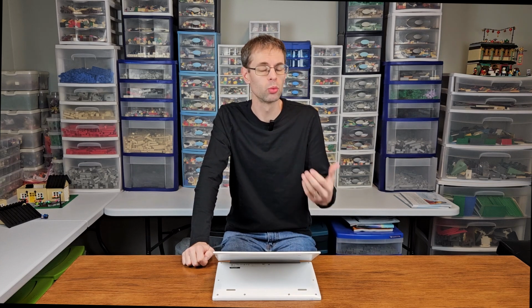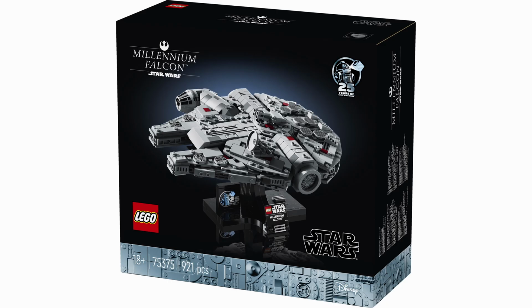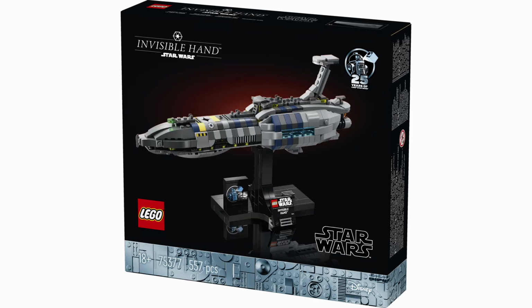And what's intriguing about these sets is that you get some really cool ships. I like the Tantive IV, I like the Millennium Falcon, and the Invisible Hand is really cool that they're bringing that into the LEGO universe. So, three really good options that you get at different price points.